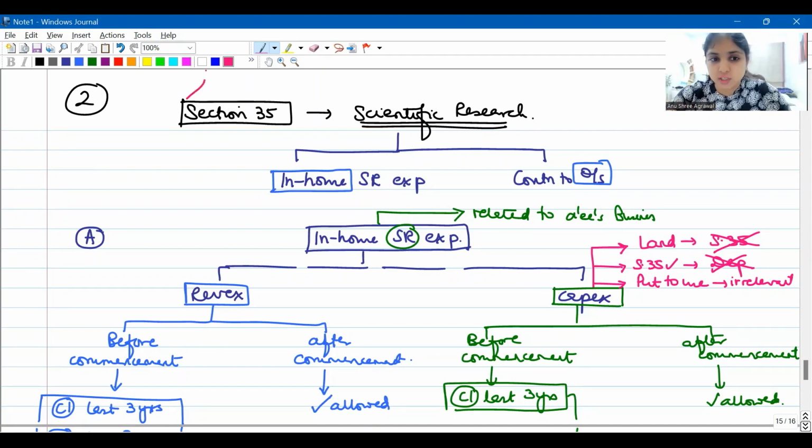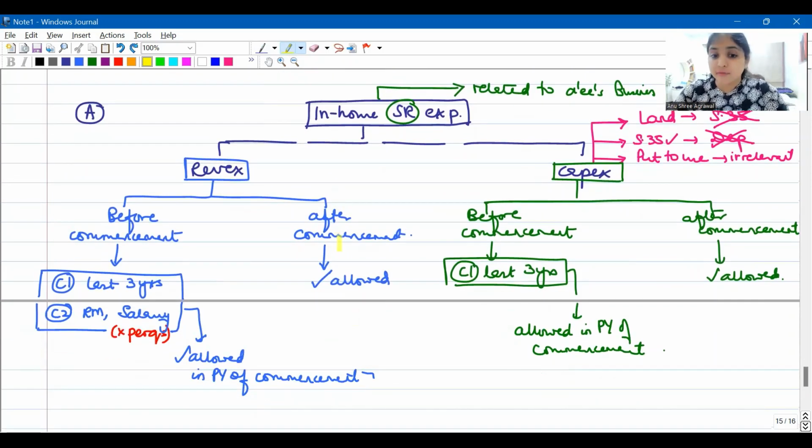First of all, we said scientific research may be in-house scientific research or it may be a contribution to an outsider. If it is in-house scientific research, it should relate to my assessee's business. Contribution to outsiders may relate, may not relate, doesn't matter. Then we said in-house scientific research expenditure may be revenue expenditure or it may be even capital expenditure. If it is revenue expenditure, it may be incurred before commencement or after commencement. If it is incurred after commencement, allowed, nothing more to check. If it is before commencement, only the last 3 years before commencement we will allow, and we will allow only raw material and salary, that too excluding perquisites. We will allow when in the year of commencement.